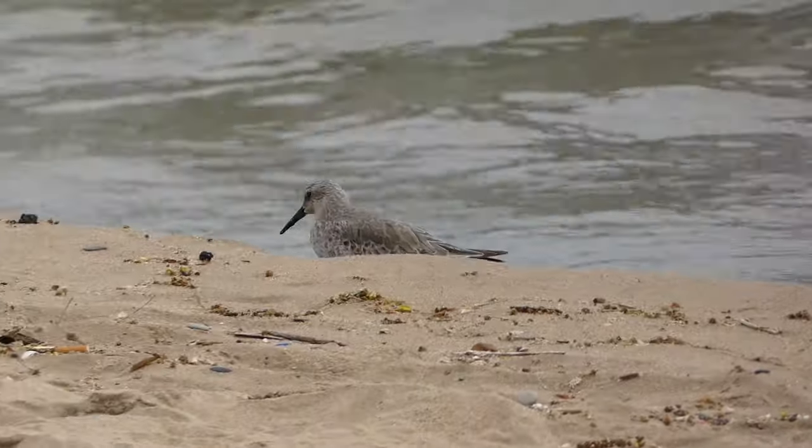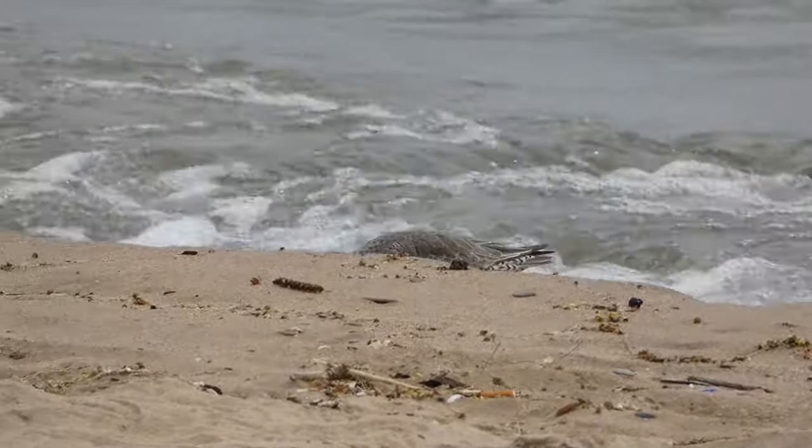Well, that was easy. Just walked on the beach. Red knot was right there. So now I get to enjoy this cool rarity that's not quite in breeding plumage yet, but it is working on it with a little bit of red on the chest.